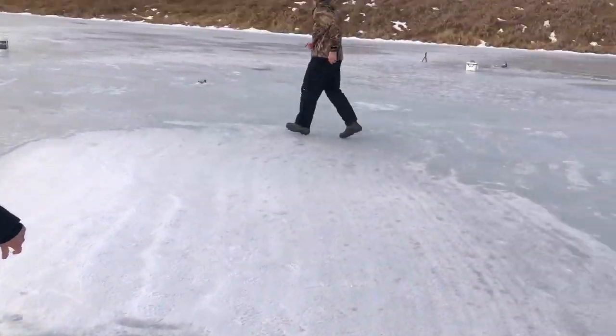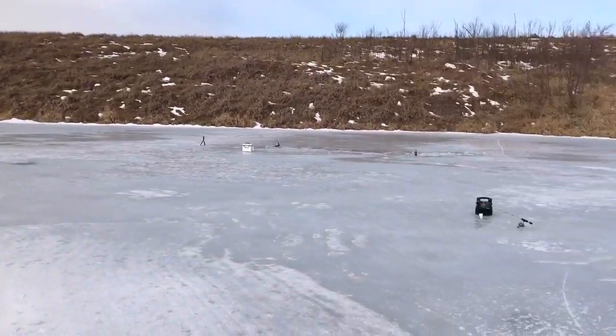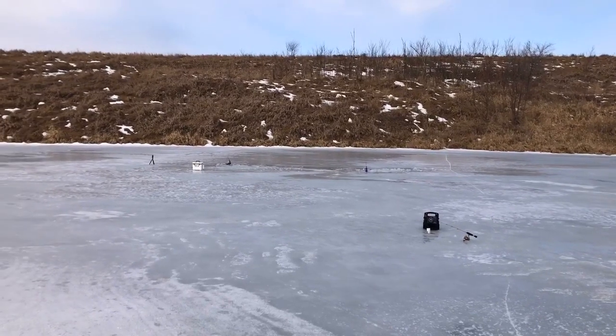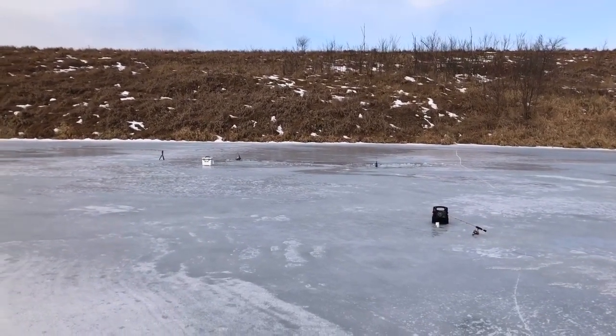All right. Eric's going to get the auger. He's gonna pound some holes. We've moved in a little bit more shallow. The jackers over there keep going off and we just haven't landed one yet, but stay tuned.